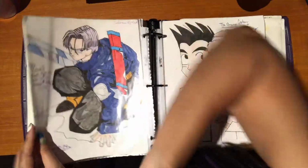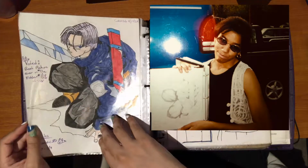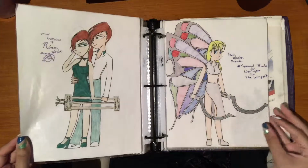Ignore all of that. That's ugly garbage. But this photo, I was so proud of it. There are even photos of me holding it up and showing it to other people. I have no idea who these characters are.